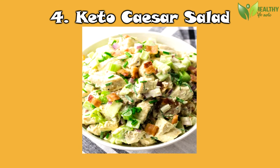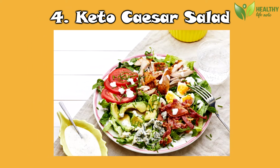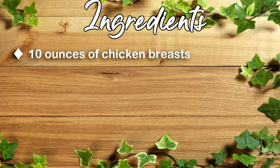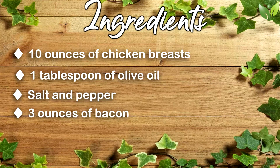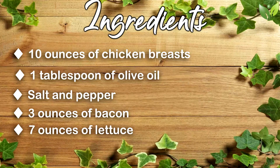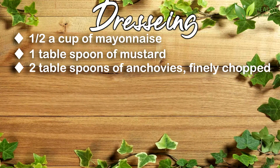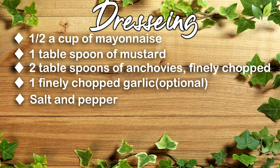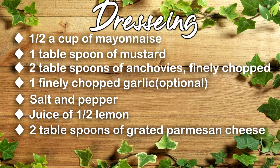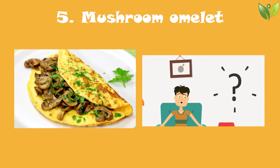This is a genuine keto recipe serving of mixed greens. In our rendition, we don't hold back on the dressing or the Parmesan cheese. 10 ounces of chicken breasts, 1 tablespoon of olive oil, salt and pepper to taste, 3 ounces of bacon, 7 ounces of lettuce, 1 ounce of grated Parmesan cheese, half a cup of mayonnaise, 1 tablespoon of mustard, 2 tablespoons of anchovies finely chopped, 1 finely chopped garlic, salt and pepper to taste, juice of half a lemon, 2 tablespoons of grated Parmesan cheese.